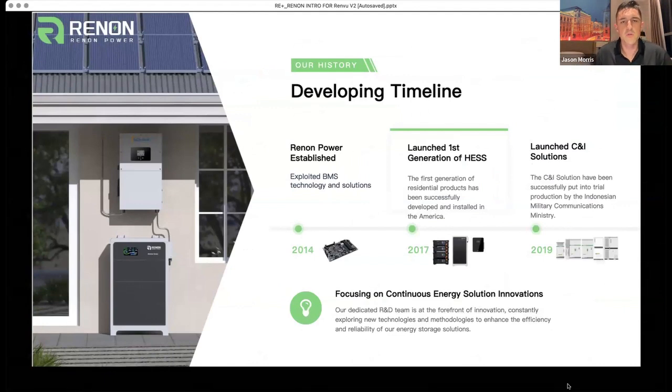So Renon, we've been in the industry. We're OEM, so we are the manufacturer, and that's what sets us apart from a lot of other players in the game. Since we're creating the cells, putting the cells together for the battery products from the residential side all the way up to the commercial side, we're able to have our pricing be extremely aggressive because we have really great partnerships with all of our suppliers. Being OEM, it makes it a lot easier to supply parts if any sort of technical difficulty arises in the field. It's good to have a partnership with the OEM.